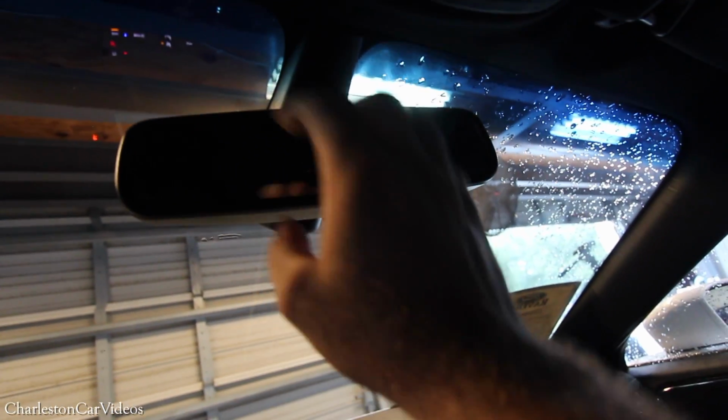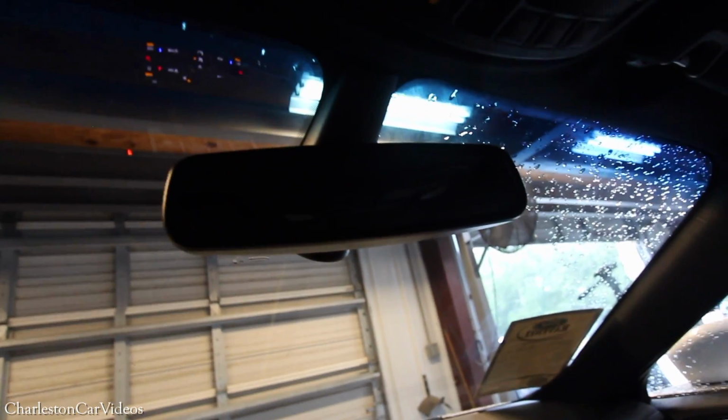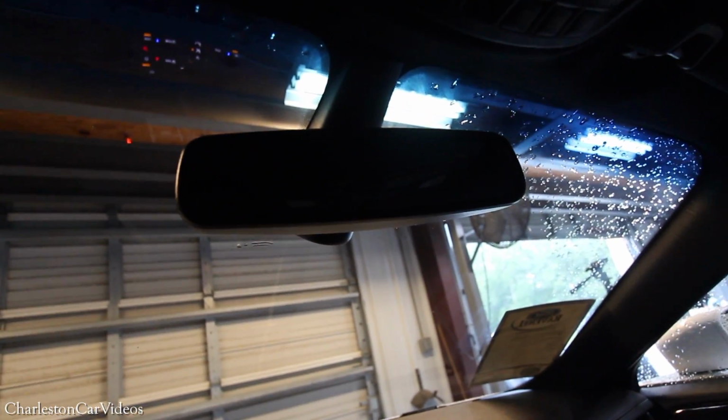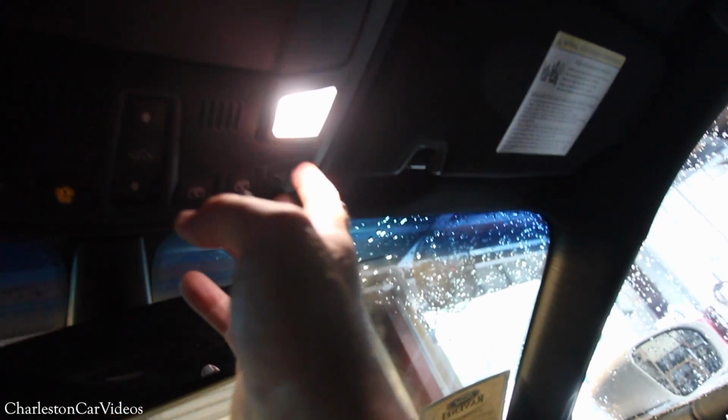Some of the new Cadillacs and things like that are having more of a digital mirror where it's actually just a video screen, and you could have a regular mirror on it or a video screen. You can click a button and do that. I don't think Ford has necessarily put that technology on their vehicles just yet. You do have your traditional home link up here. You have sunglass holders right there, just one, and you have interior LED lights that are super bright, which is nice. And then you have your sunroof controls here.